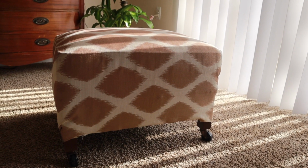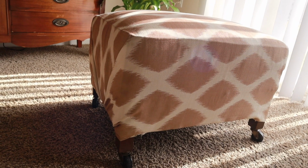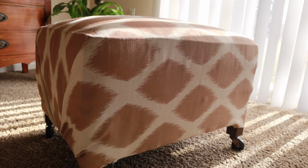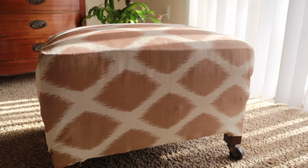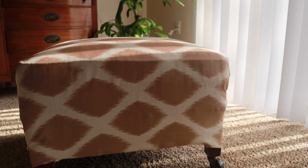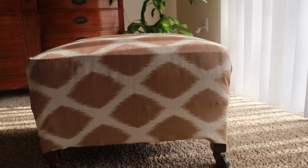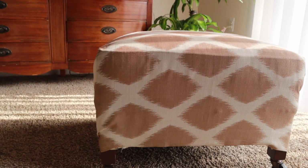So this ottoman is from the thrift store, but my grandmother had it first and she gifted it to me when I moved out for the first time. So I took this and wrapped it in an old curtain that I had. I just cut it down to size, used the staple gun to staple it on the bottom, and voila. I really like that it's neutral tone, but it adds a bit of print to my living room, and I feel like it ties everything together really well. So that's a trick for you. If you find something, you can always wrap it in a different fabric.